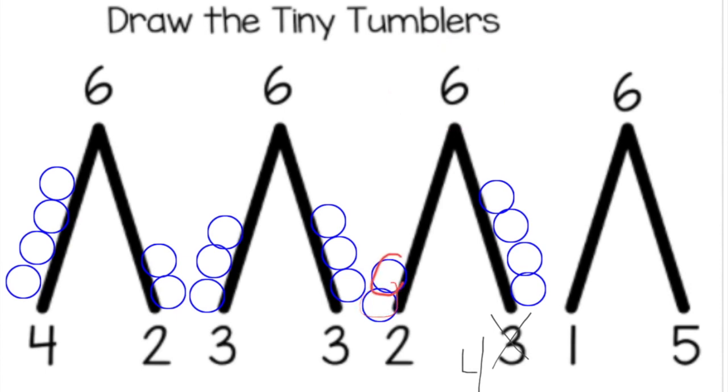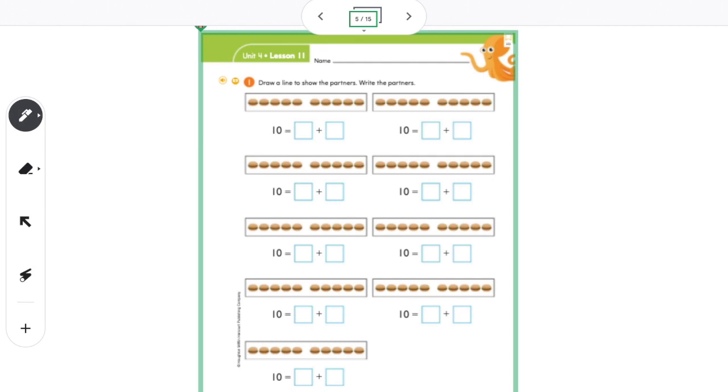Ready? 1, 2, 3, 4, 5, 6. There we go. Does that equal the number on the top? It does. Awesome. For your math workbook page today, we get to practice all of the skills we have been working on. First thing you do is always the same. Pick up a pencil and write your name.